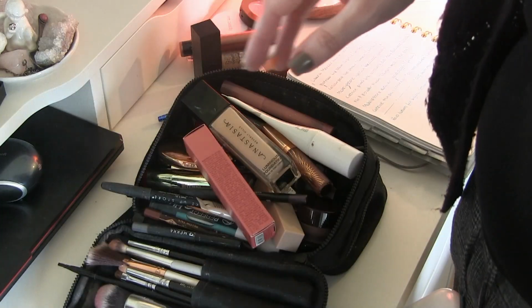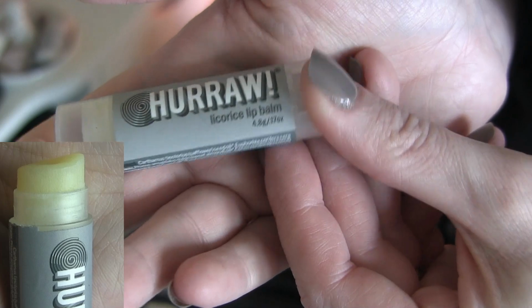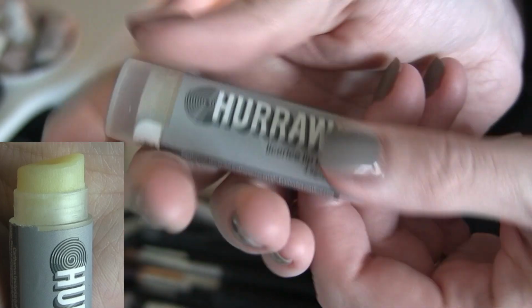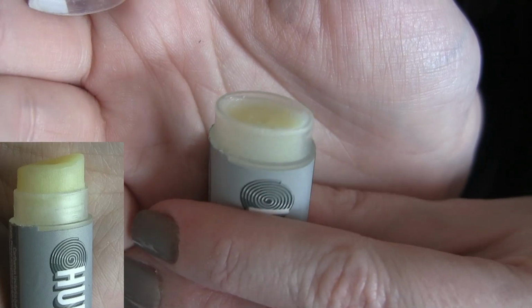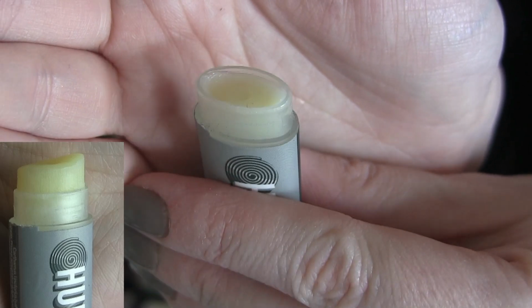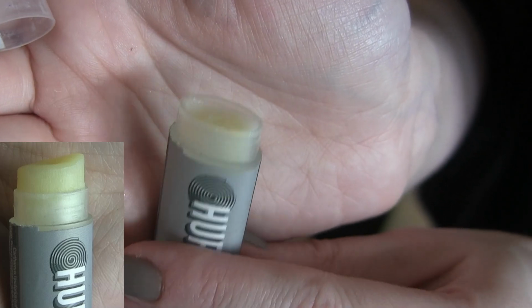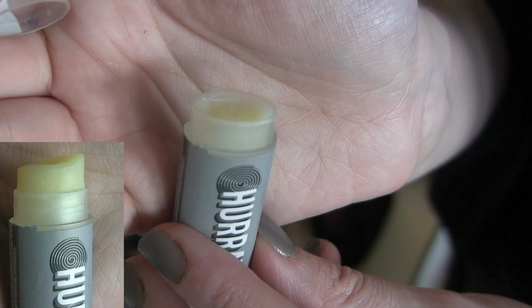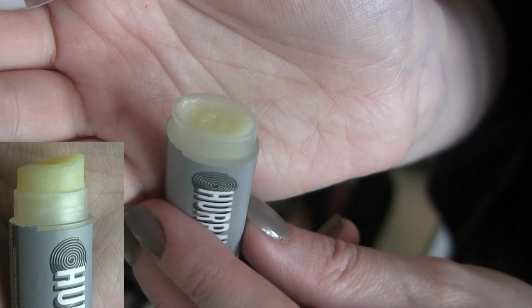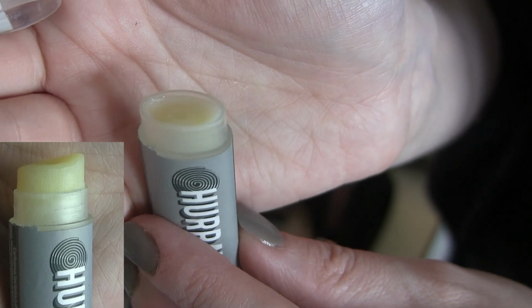So happy about that. Then I had this Hurraw licorice lip balm in my project. I wanted to finish this, and I did. I think you can see that I scraped out quite a bit as well. This smells so nice. Yeah, I really like this. Nothing too amazing. I'm not sure if I'm going to repurchase this, but I'm glad I used it up. So I'm going to move on to the next one now, probably. Yeah, so I finished that one.